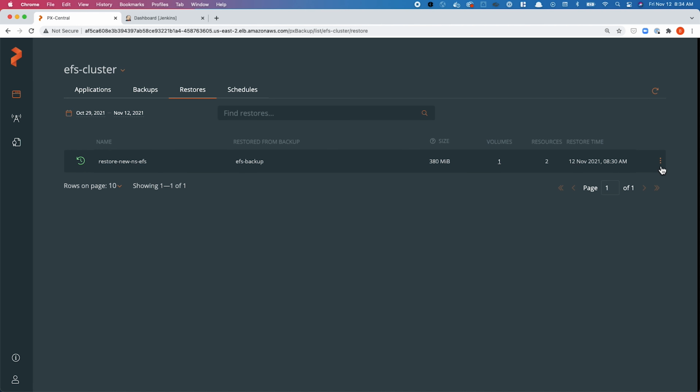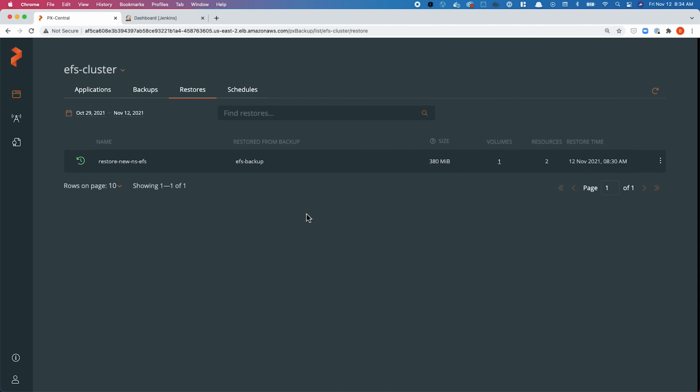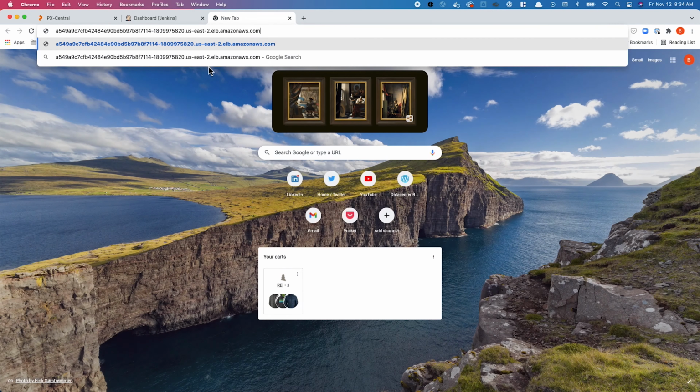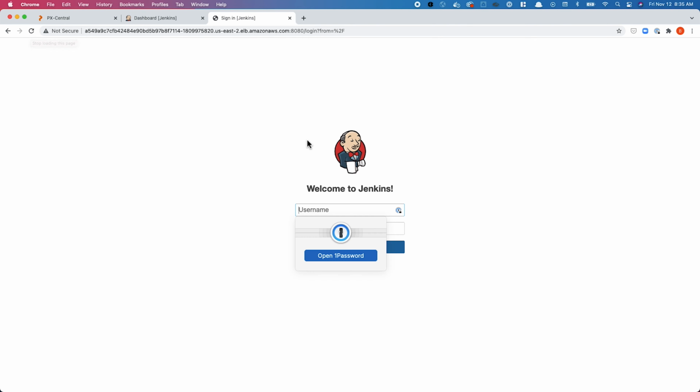Once the restore is successfully done, you can see that it restored one volume and two resources. If you look at more details, you can find the service and the deployment object, and then volumes were restored as well. Let's go back to the CLI and fetch the load balancer IP for the new Jenkins installation. If everything worked correctly, we should be able to log into Jenkins using our own old user credentials and look at the same system message, the same set of plugins that were installed.